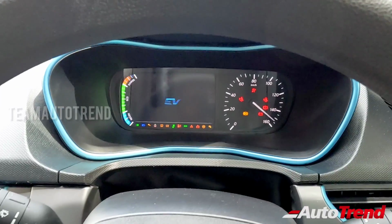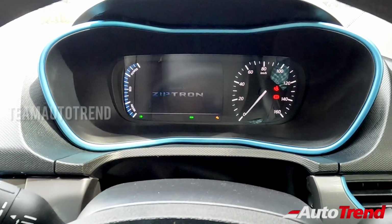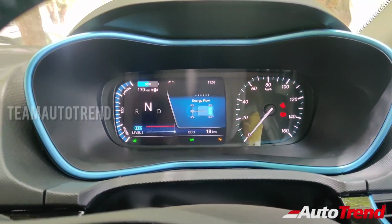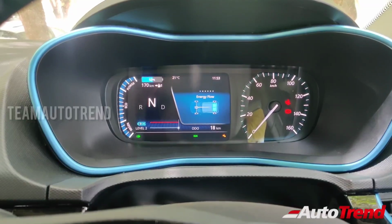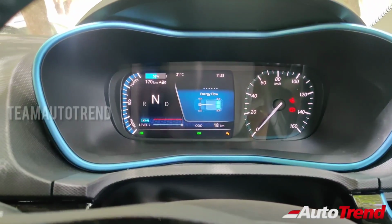And this is how the semi-digital instrument cluster looks like. It is not a monochrome display unlike the petrol and diesel Nexons. As a part of the Prime update, Tata Motors have also introduced some additional features as standard across all the EV Nexon range. So this here is the base level variant of the EV Prime range of the Nexon.